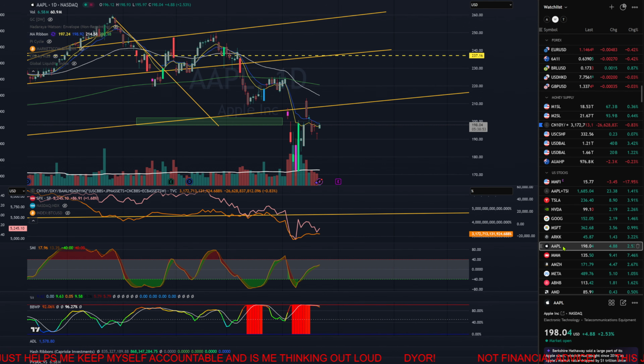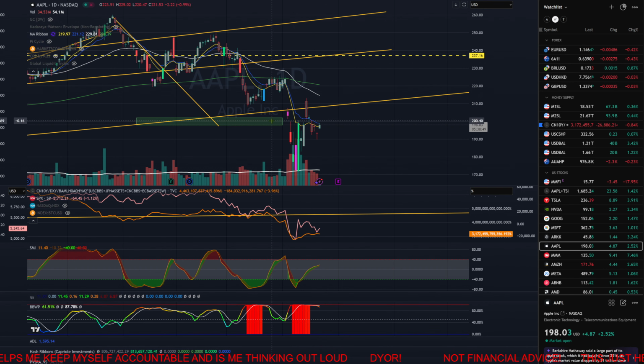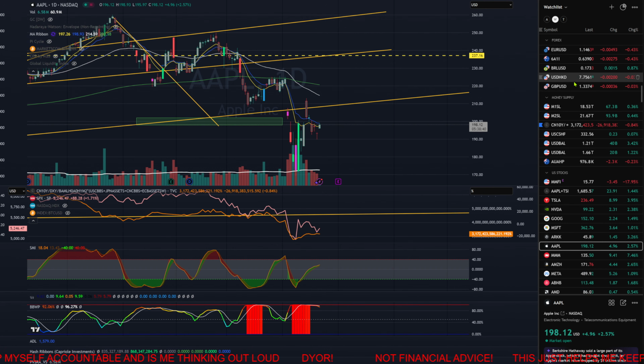Speaking of throwing the house at it, Bitcoin's starting to find a bit of resistance here, but it's probably more of just a rest, bit of a consolidation on the 15-minute.